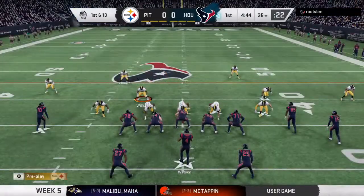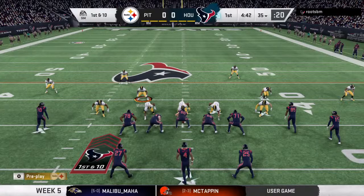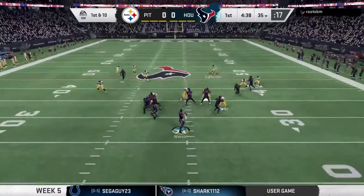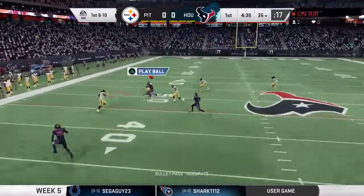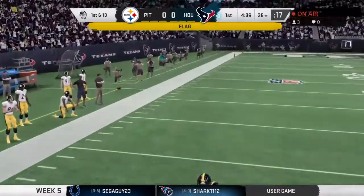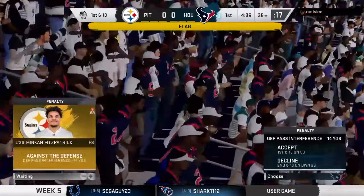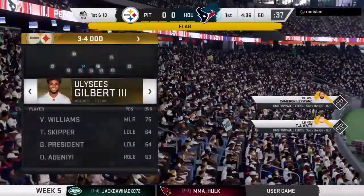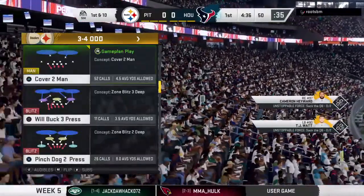Set. 19. Watson on first down. And that'll be incomplete. We do have a penalty flag down, however. Let's see what that's about. Well, he was just trying to contain DeAndre Hopkins, and he got a little too close.